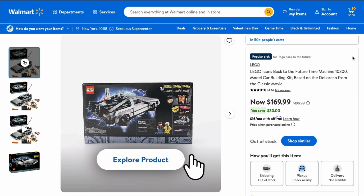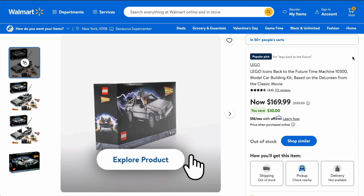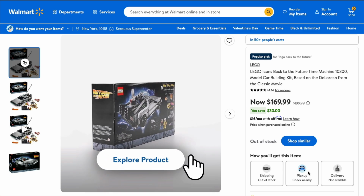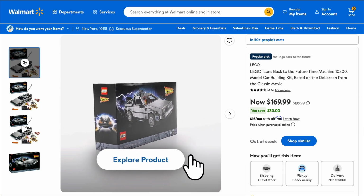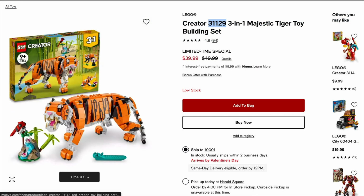Then over at Walmart, you can currently get $30 off of the Back to the Future time machine. Great Scott, Marty! Now, bear in mind, this is out of stock for online orders. However, I've gone through and there are some stores that actually have it for collection, but of course that will completely depend on where you live, so you'll just need to have a look through and see if one is close to you. If so, it's a fantastic set.